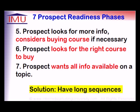But I'm trying to get through the 7 phases. Phase 6, they're looking for the right course to buy. Once they find the right course, their mind's made up. I am going to buy something once the right opportunity presents itself. Once the right offer is made to me, I'm going to buy a course. So they're not just considering buying one if it's necessary. They're looking for one to buy, but now they're thinking about which one to buy.